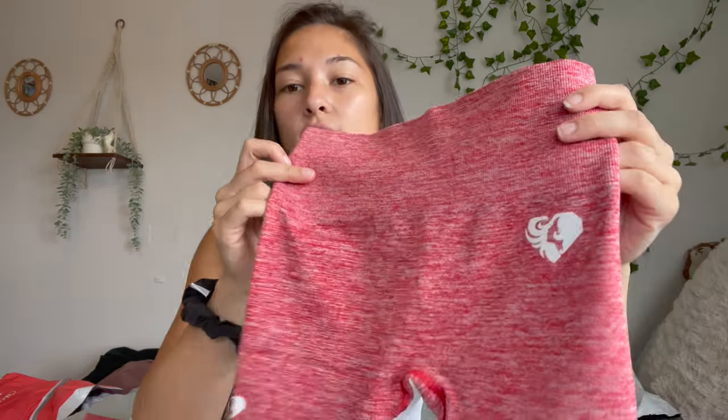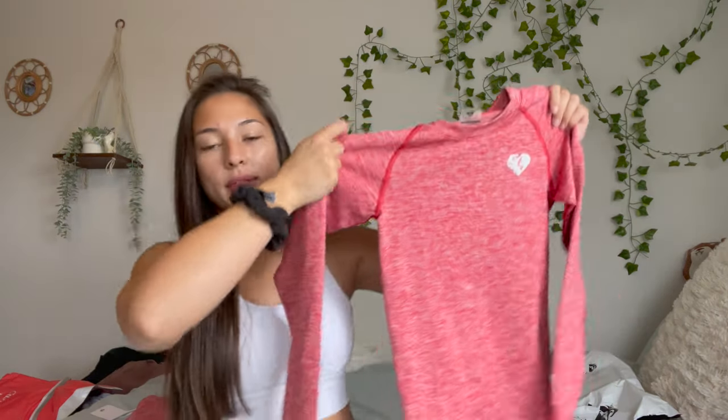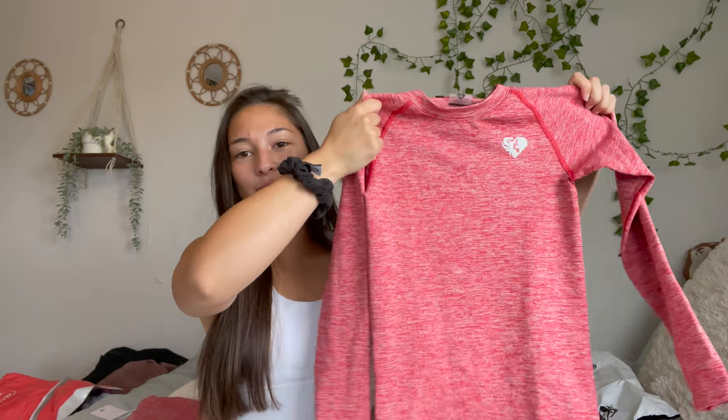And again, it's just this marled material. It has the logo here and here, but they're just not as stretchy. I feel like on the legs here, this is where it's a little bit too tight for me. So it kind of compresses into my thighs because I store a lot of fat there. And here is what the long tops look like. They really remind me of, I used to play soccer, they remind me of Under Armour. That's the only thing I can compare them to, but I'm probably just gonna end up sniping her.